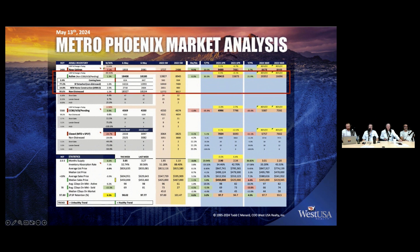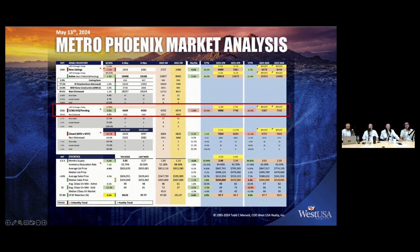14,216 were single-family non-distressed. 2,718 new home constructions, and that had a lot to do with it because if you notice, that's a 50 unit jump right there. So that did have a lot to do with increasing the inventory. Non-distressed at 18,327, 99.6%. Again, the distressed inventory is less than 0.4 of 1%.